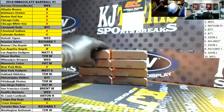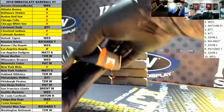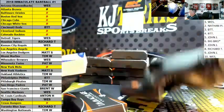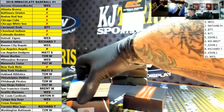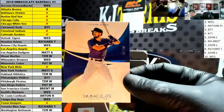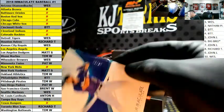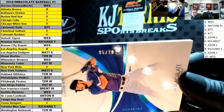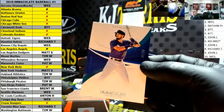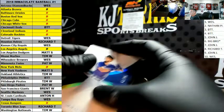All right, here we go. Good luck. Box number one. Out the gate for the Rockies, David Dahl, numbered out of 99. Or is that 6 out of 10? I think that's 6 out of 10, actually. That makes more sense. Rockies serial number goes to the 6th spot, Big Broho. Starting off.